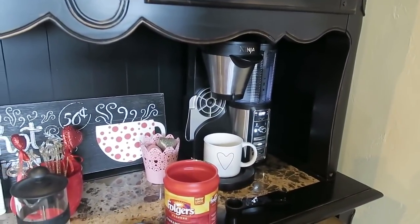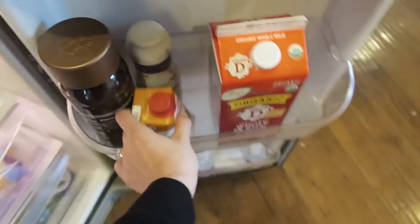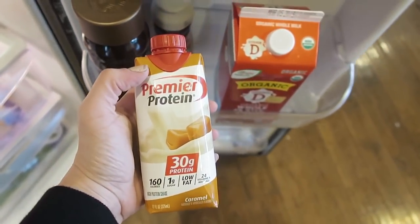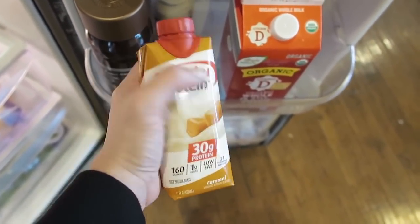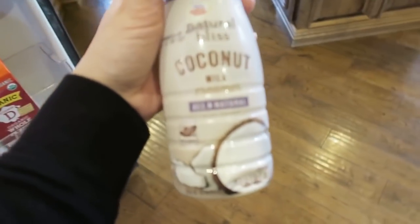So there's my coffee. And I also need to put something in my coffee. Usually I do this Premier Protein, which is so good. But since I already had a protein bar, I feel like I don't need all this protein today, so I'm gonna have this one, which is a coconut milk creamer. I still Alexa, amuse myself.